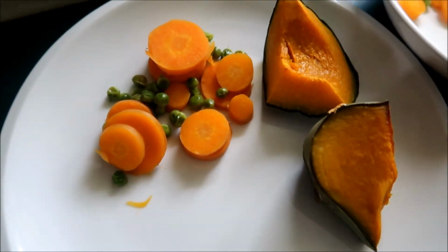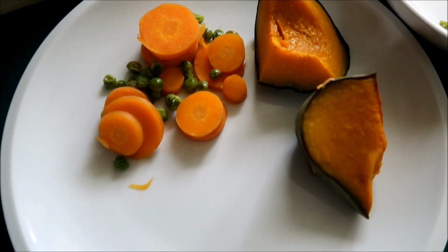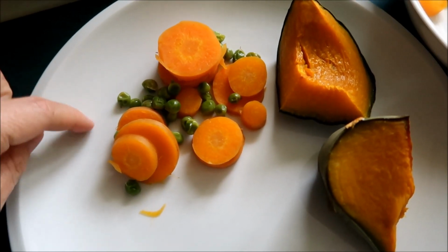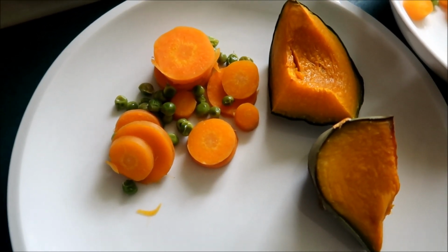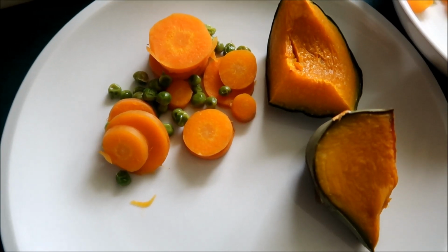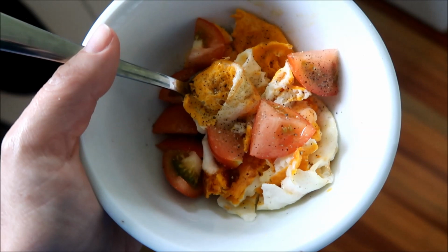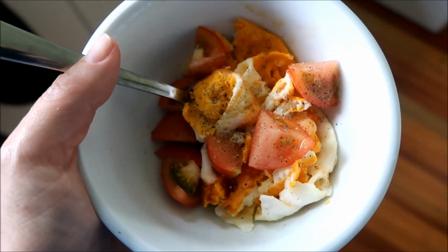I saved some of the pumpkin from the soup making exercise, and so we're having roast pumpkin, carrots and peas that I froze from the garden, and then we're having that with pork chops and hash browns. Breakfast is eggs with tomatoes from the garden, salt and pepper.